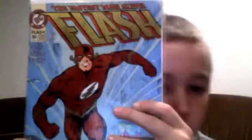Okay. Let's start off with Flash. If you guys didn't know, he's my favorite, so you see a lot of these. And then I got Justice League, The New Frontiers. Pretty cool, because it has all of the Justice League. Another Flash. Also my favorite. This actually goes with the poster that I show.